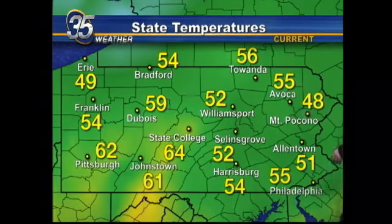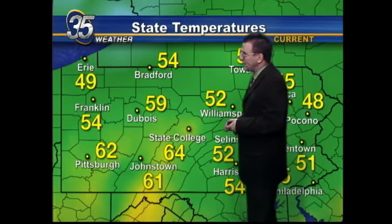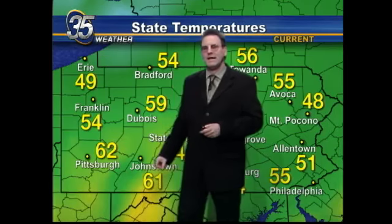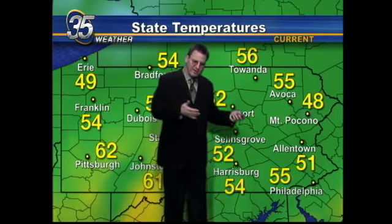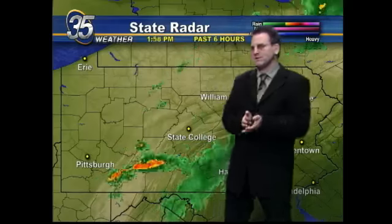And welcome back. Well, if you notice, across the northeast and the higher elevations, temperatures still kind of cool in the 40s to near 50 degrees. 55 at Wilkes-Barre Scranton International Airport, 52 in Williamsport. But notice State College and Johnstown, temperatures in the 60s, as well as Pittsburgh, and it gets a little bit cooler toward the northwest, only 49 degrees. So again, today just did not get the sunshine. We had the overcast skies, we had some of the rain and drizzle and some fog that kept temperatures down compared to where they could have been on this particular day.